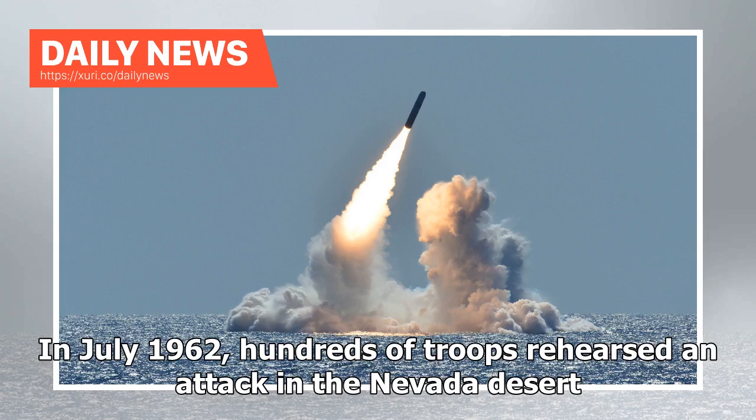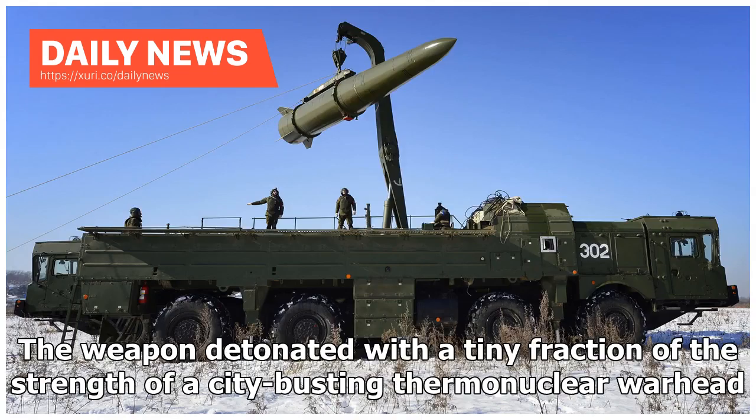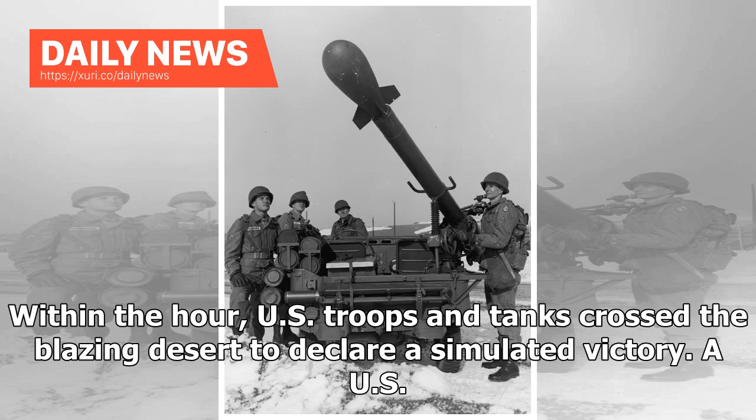In July 1962, hundreds of troops rehearsed an attack in the Nevada desert. But before they went in, an armored personnel carrier fired a miniature nuclear weapon known as a Davy Crockett at a simulated enemy position. The weapon detonated with a tiny fraction of the strength of a city-busting thermonuclear warhead. Within the hour, U.S. troops and tanks crossed the blazing desert to declare a simulated victory.